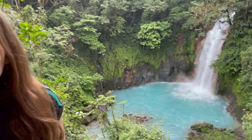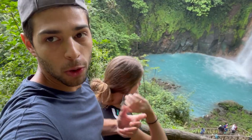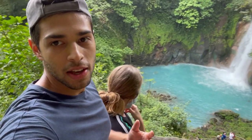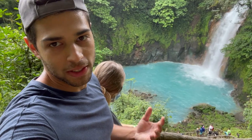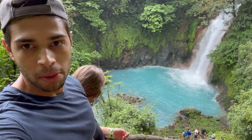Amazing. So beautiful. So we actually can't swim in this waterfall, because it's so blue because of a chemical reaction. They don't want humans to mess that up. It's just natural beauty, you know, and how can you blame them?